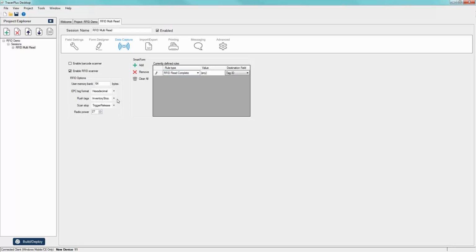A few other settings here. Flush tag settings, I'm not really going to get into that, but basically you could set a different time when you want to clear the RFID memory on the device. When you read RFID tags, it stores them in memory, because it's reading these tags over and over again. So once it stores a particular tag ID in memory, it knows to ignore that, unless that tag list is flushed.